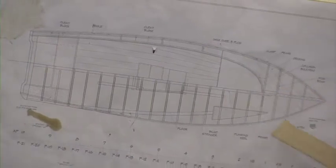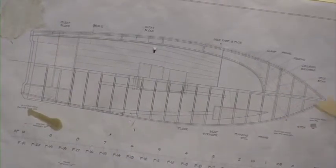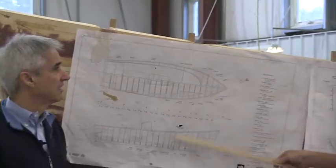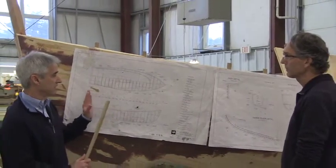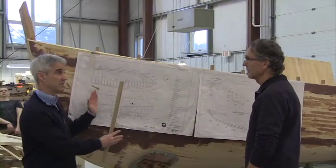Can you explain what is depicted in this drawing here? This construction drawing shows, first of all, on the right-hand side here, a list of materials and where they apply in the boat. And this also gives us dimensions and approximately where things would go in reference to this list of materials. So you need these as a start to go from a broad plan to a detailed plan that you can build.